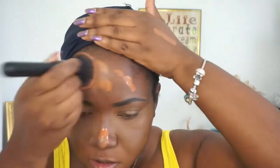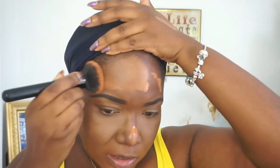So back to this now. I'm blending in the foundation, and this foundation is really thick, guys. It is really thick. What I forgot to actually do was moisturize my skin before I primed. That is a big major key when you're doing your makeup, to always moisturize before you prime. So I'm blending that all out, cropping it up. It's a good foundation, but it's really dry and just really thick.